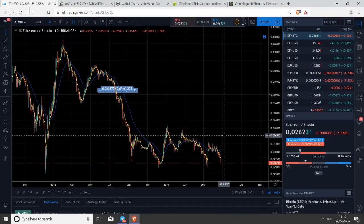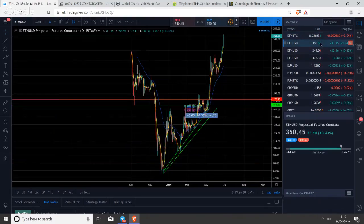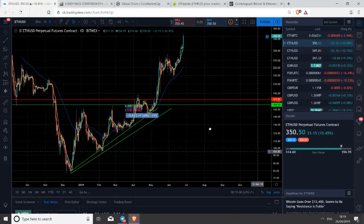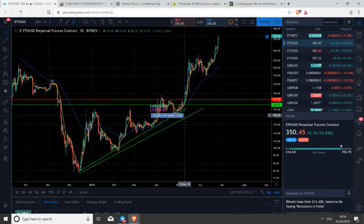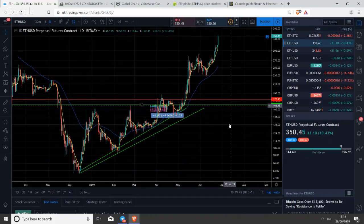Just noticed there that Ethereum's passed 350 on BitMEX against the perpetual swap. Very, very nice. Look at how that played out. These are previous patterns drawn out from when we were doing previous TA, but there are formations you learn to look for. There are things that you learn to spot, and when they play out this perfectly, it's almost like vindication.